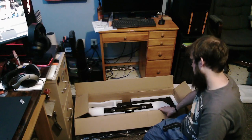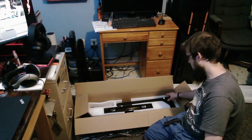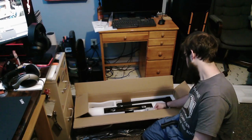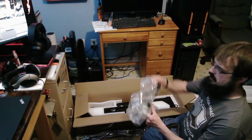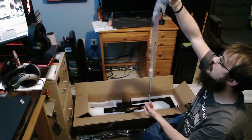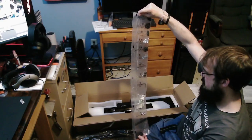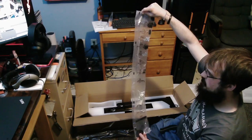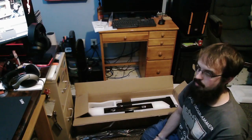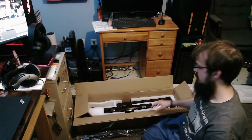Okay. So these are the legs. These are the motorized legs here. And these are the hardware bags. Very nice. You know, in all honesty, pretty well labeled, marked. I do appreciate that kind of care when it comes to packaging up a product. Just that little extra mile that really makes a big difference.